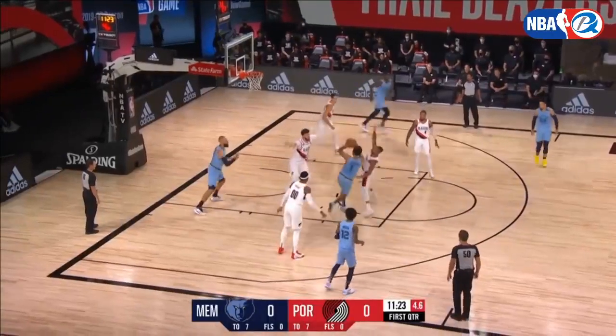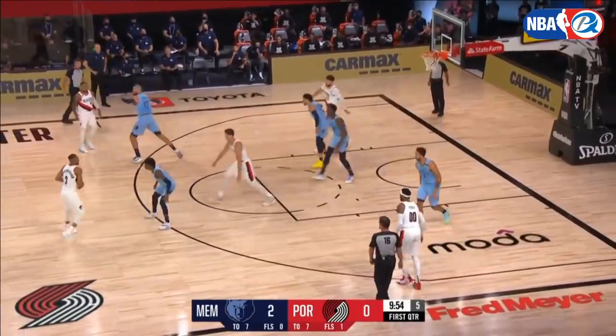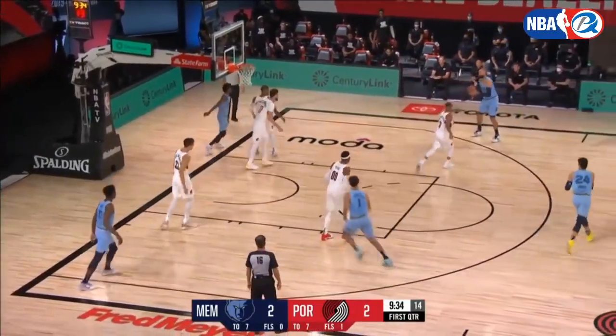Back up top, 5 to shoot on the clock. Anderson dumps it off to Valanciunas. Valanciunas contest. 5 to shoot. CJ up top against Morant. Goes to the right. CJ off the glass and drives baseline. Corralled by Nurk. Double teamed by Nurk and Dame.